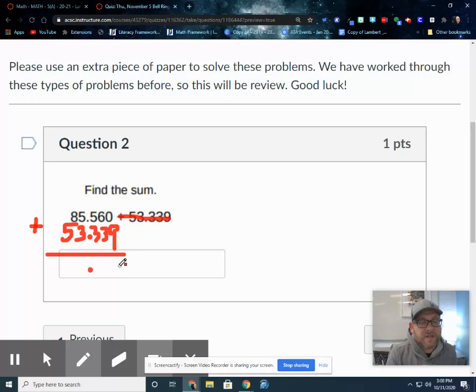So 9 plus nothing is 9. 6 plus 3 is 9. And 5 plus 3 is 8. So I've got 899 thousandths. 5 plus 3 is 8. And 5 plus 8 is 13.